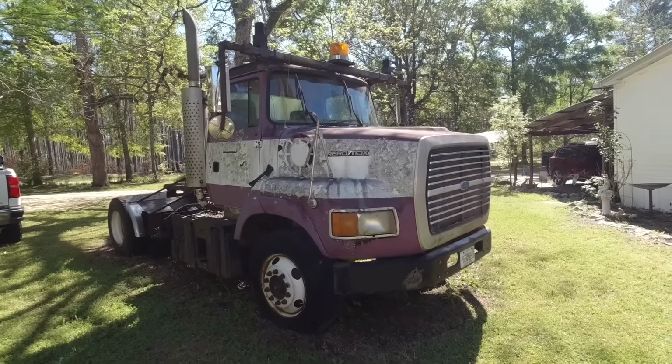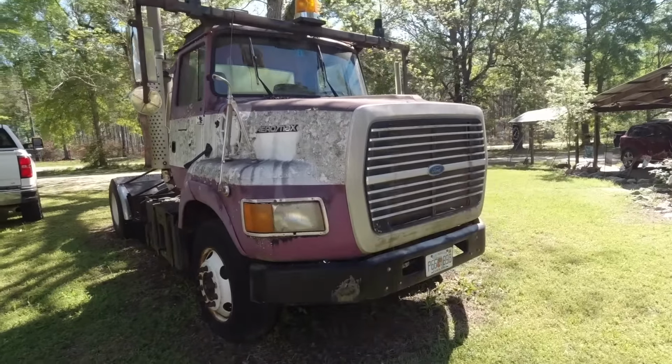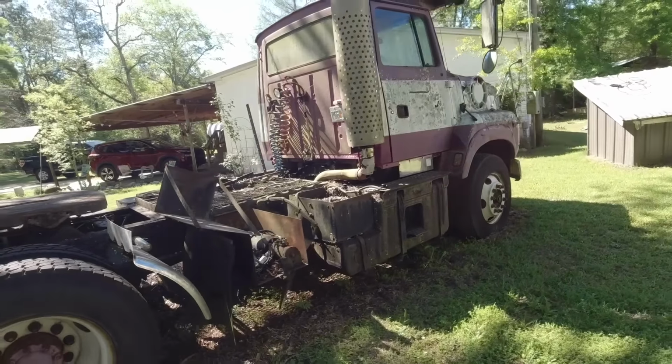Here's what we're into today. An old Ford Aeromax.